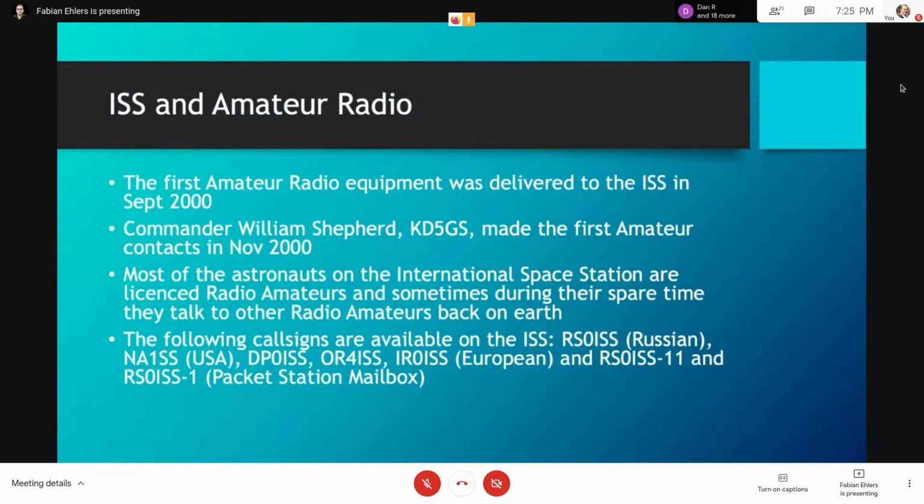What's happened, the first amateur radio equipment was actually delivered back in September 2000, and the first communication was done by Commander William Shepherd. His call sign was Kilo Delta 5 Golf Sierra, and that was back in November 2000. As I said, most of the astronauts on the ISS are actually licensed radio amateurs.